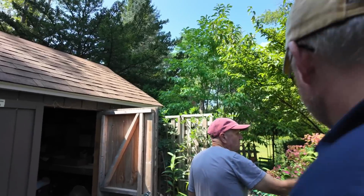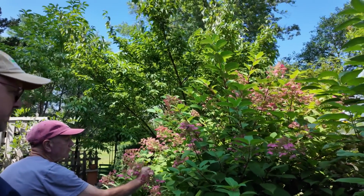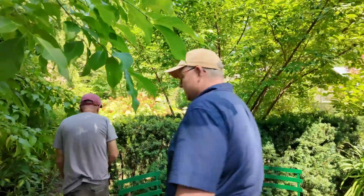This is one of the original. This is Quickfire, which has been replaced by Quickfire Fab. I love this because it blooms so long. They really are a nice hydrangea. Yeah, they really are. Well, let's go this way.